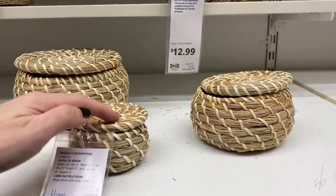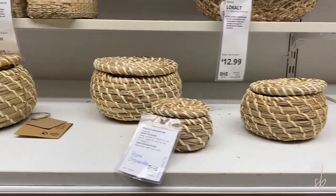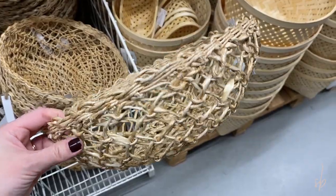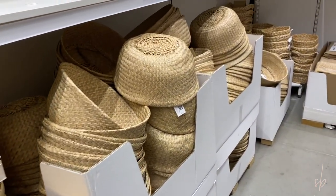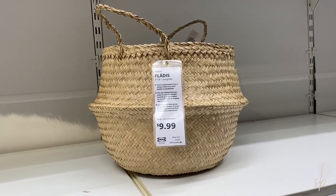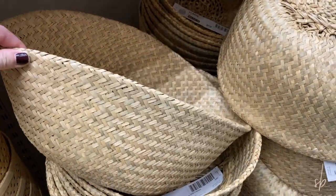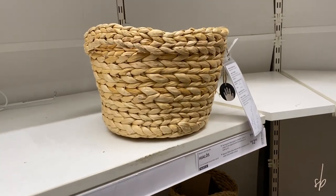And those are the three from the bathroom display that I saw. Those are cute. Okay, I love this. I'm gonna see if this can come home with us. That basket is adorable too. And those are the kind that you can fold down. I'm telling you, everything in this corner I want.